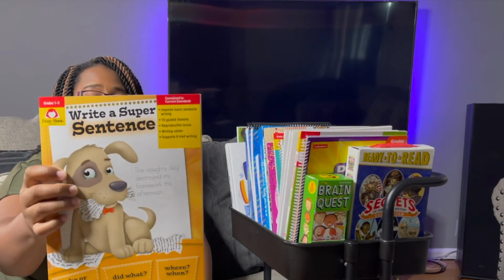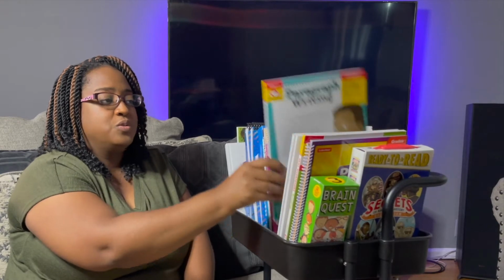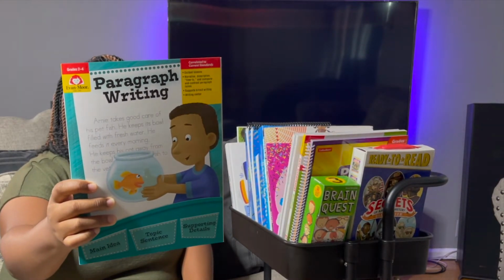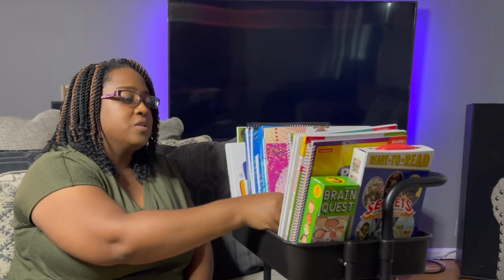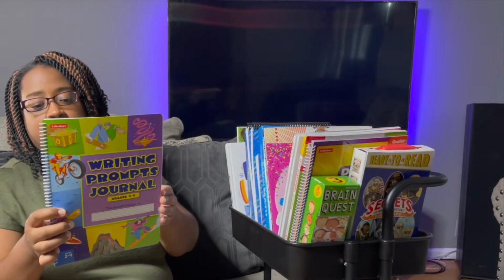We have Write a Super Sentence by Evan Moore, and then he will move on to Paragraph Writing by Evan Moore. They also have Writing Fabulous Sentences and Paragraphs, which we will move on to if he finishes this. I also got him a writing prompt journal for 3rd to 4th grade by Lakeshore.